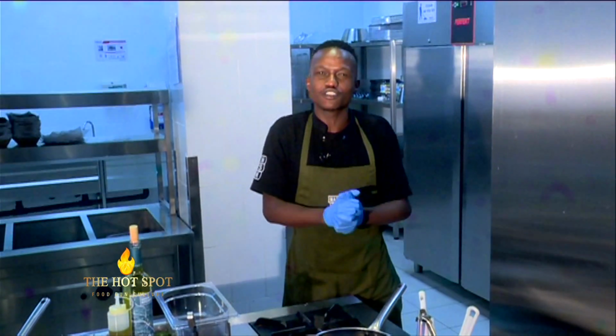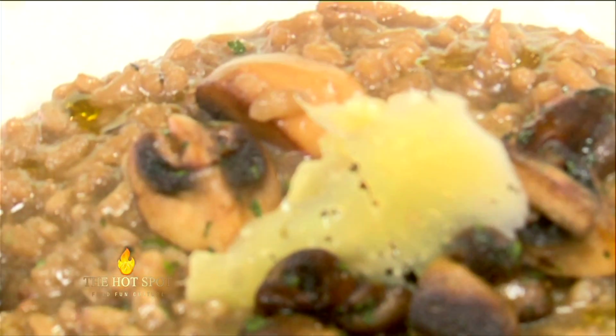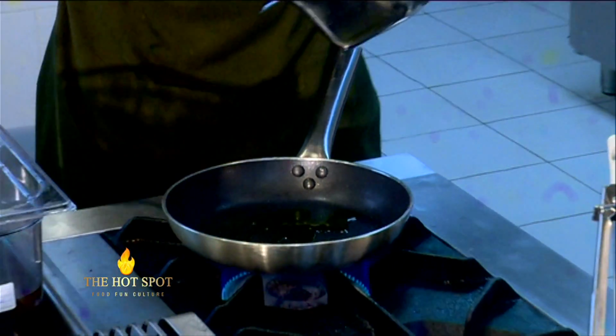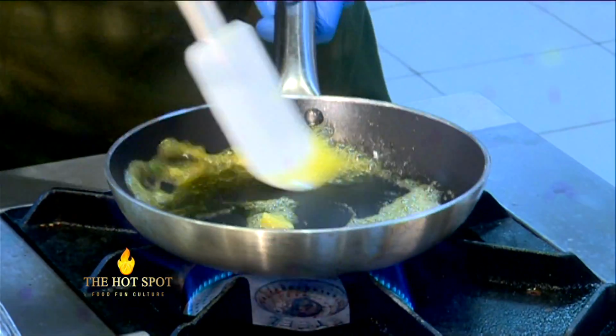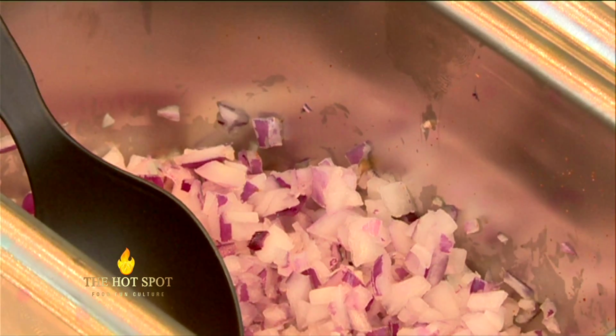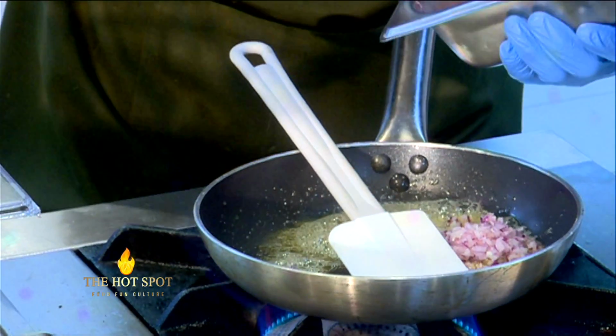I'll cook for you a dish called mushroom risotto. Olive oil kidogo, a bit of butter for the flavor. Just a low heat to melt your butter. Then you put in your red onions. Unazieka.